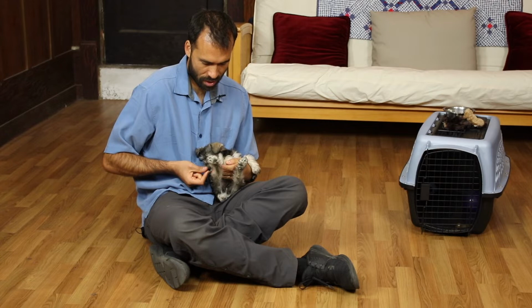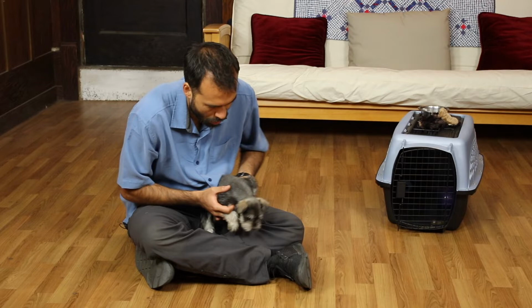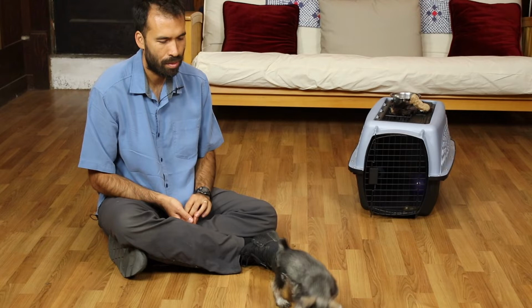And this is my first time handling her, so I'm gonna keep it pretty short. I'm giving lots of treats. I want her to be pretty happy with this. And now she's not struggling. I don't want to let her go when she's struggling. I want to let her go when she's being nice and calm. I want to say, there you go. Because I don't want her to learn that struggling is what to do if she doesn't want to be held. I want her to be totally relaxed.